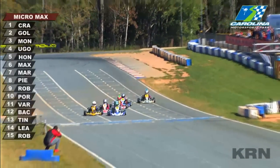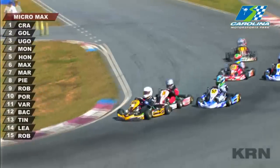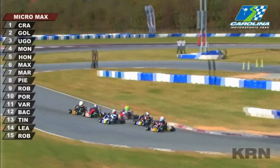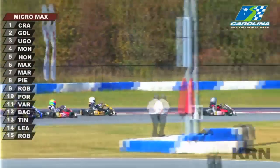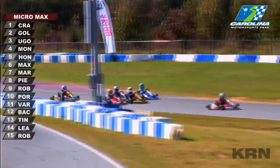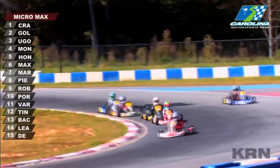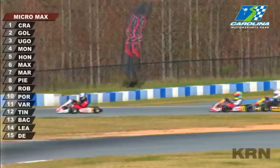Here goes Gold to the bottom. Ugochukwu's coming with him to 2nd. Montoya back by as well. He'll go to 3rd. Contact between Montoya and Ugochukwu. Ugochukwu to the inside. He's got it down the back straight. Ugochukwu trying to pull the Danny Sullivan, the spin and win. He's got him coming through here. A 3-length lead on Montoya coming out of turn number 4.